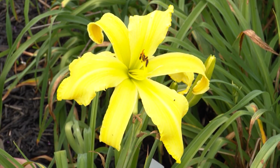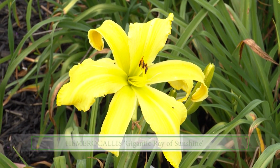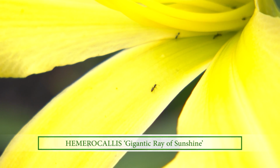I love this one. This one is just glorious. What is this? This is called Gigantic Ray of Sunshine by Sandy Holmes out of Ohio. Normally it would be much, much taller. It's pretty tall now, but it would normally be much taller.